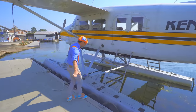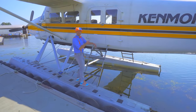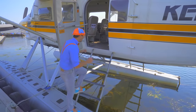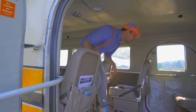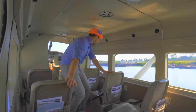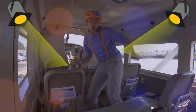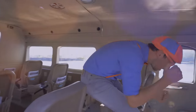Oh, whoa! Okay, first you have to open the door. So then you can go inside. Here we go! Come on! Whoa! It's so roomy in here. Whoa, there's so much room. It's like you can dance. Woo! Yeah! Woo-hoo!